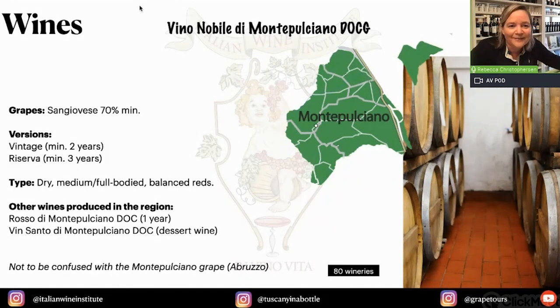We have another red wine in the region, which is Rosso di Montepulciano, which is a 1-year-old wine. Now, the Rosso di Montepulciano can come from its own vineyards, so there will be DOC vineyards dedicated just to that, but it could also be a declassification of the Vino Nobile. If in one year you don't have the best selection of grapes and you're not really happy, you don't want to make your top wines, you can declassify them and make the lower wine. It's the younger wine, let's call it that, because it's actually super nice.